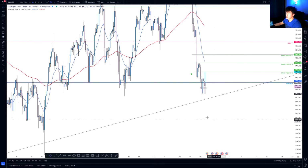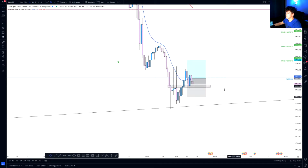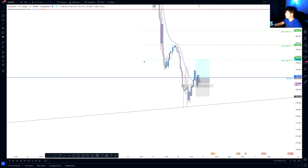We'll come back to the charts whenever price picks a direction, whether we go to stop loss or whether we go to take profit 1, we'll see. But I'll be right back.